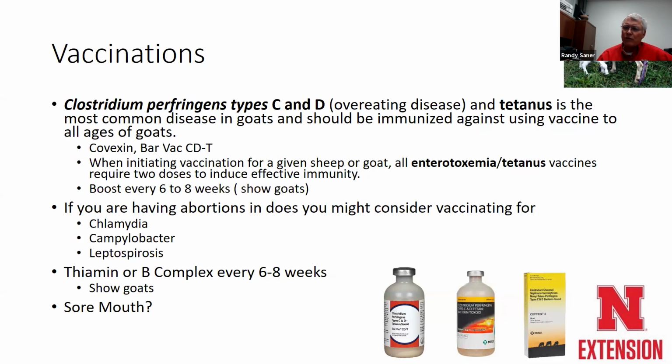And that's really important for show goats because overeating can really happen when they're eating a lot of feed. And you need to boost them about every 6 to 8 weeks just to make sure that you're not going to have a problem. It's usually the best one that dies, so you want to make sure you follow this. If you're having abortions, again, you can vaccinate for chlamydia, campylobacter, vibrio, or lepto.